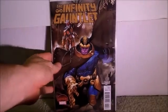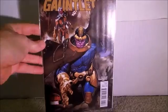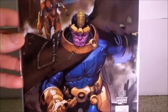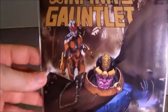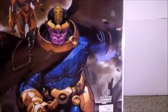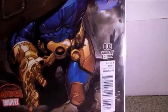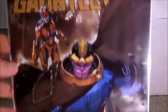Okay, now the 1 in 25 variants. This is Infinity Gauntlet, issue number 3. Anything these days with Thanos on the cover is going to be hot, you know, especially with the Infinity Gauntlet slowly creeping up. It's still going to be a couple of years, but the buzz is still out there. They're still talking about it, so anything with Thanos is definitely worth picking up. So, cool-looking cover, great artwork. This one I really like the cover.